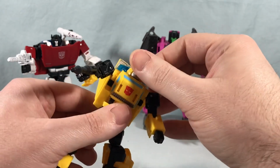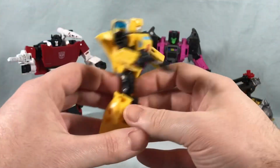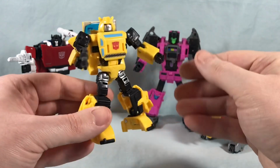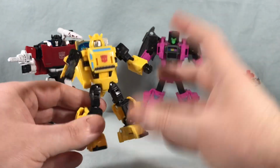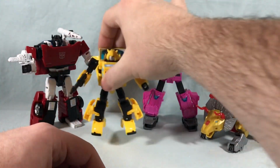But it's a really fun figure. I think the robot mode looks good. Yes, he does have a bit of kibble, but they handled it pretty well. And he does transform into that weird flying saucer thing we saw back in the More Than Meets the Eye opening 3-parter. Now come on and just give us a Wheeljack as well. That's what we really need at this point. I need the boxy Wheeljack from the same episode.